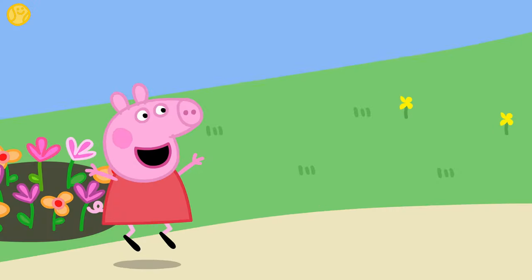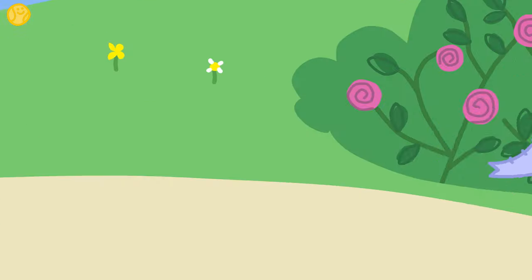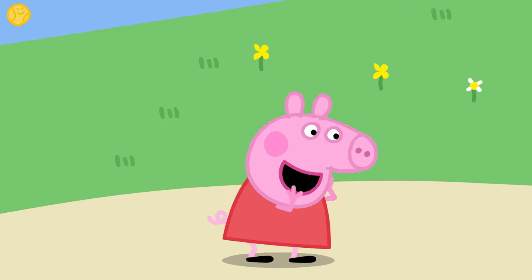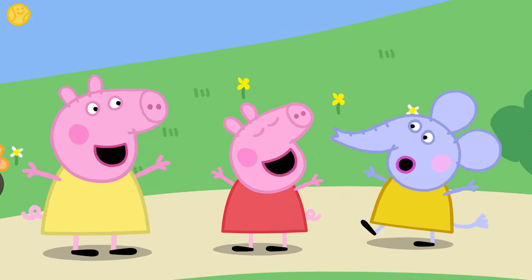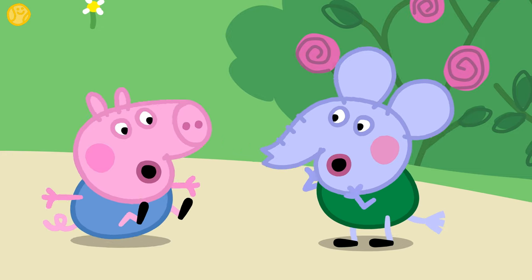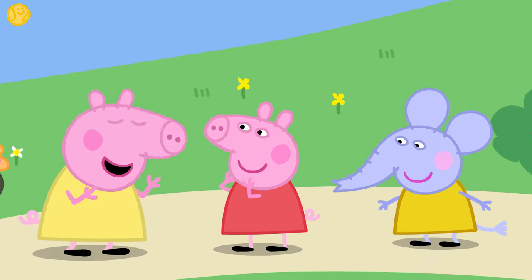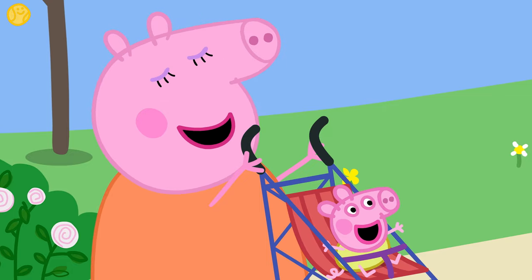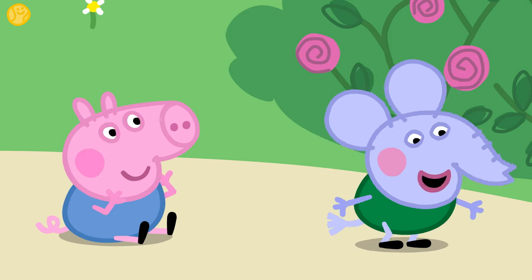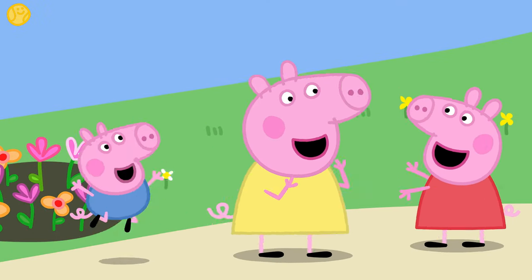Peppa and her friends are showing baby Alexander how they like to spin around. Whee! Whee! Nice spinning, George. Whoops, never mind. Why don't you have a go at spinning around? Careful now, don't get too dizzy. Well done. It's a lot of fun spinning around, isn't it? Yippee!